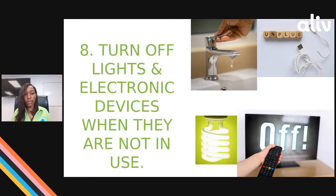Most TVs have a sleep button, like a sleep timer. So if you know you're about to fall asleep while you're watching something, instead of leaving it on all night, you can have your timer on for an hour or half an hour, whenever you think you're going to fall asleep, and the TV will turn off.